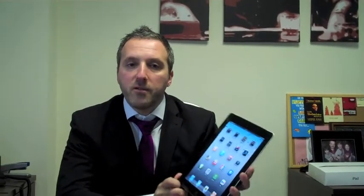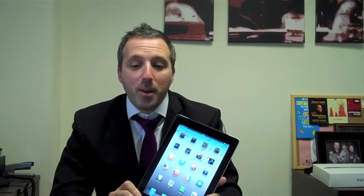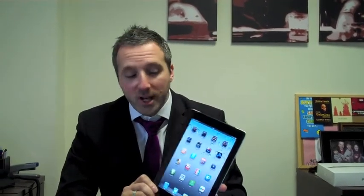New spec features are a faster processor, so it's twice as fast as the old iPad. And later on we'll actually have a road test with the old iPad, and see how fast it is compared to that. But it is fast. It's got a FaceTime camera at the front, video stills camera at the back. We did a bit of practicing with FaceTime at the weekend and it worked. People familiar from the iPhone 4, it worked exactly the same, obviously bigger screen.